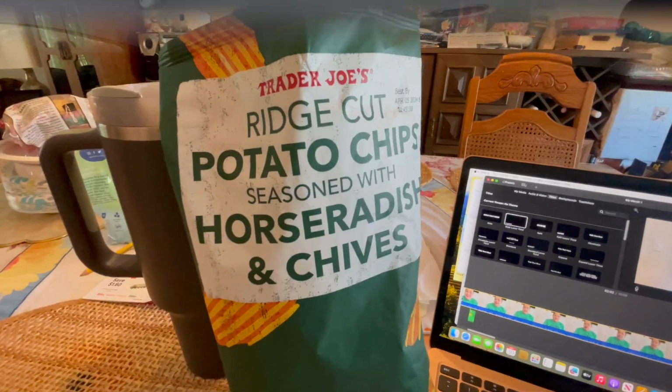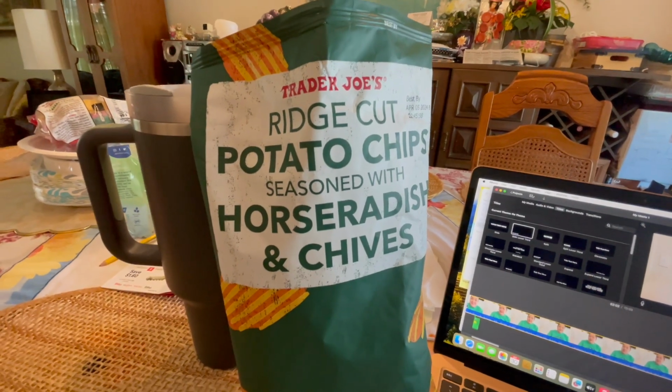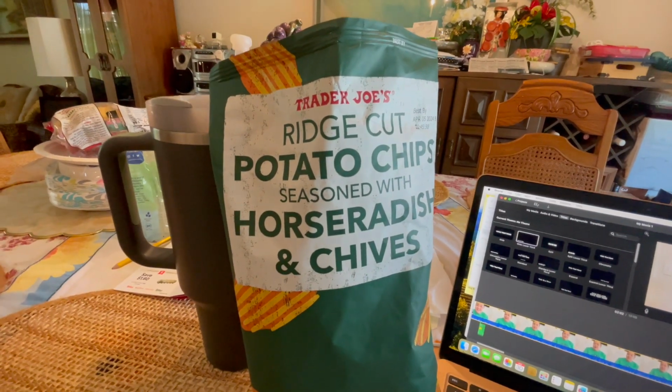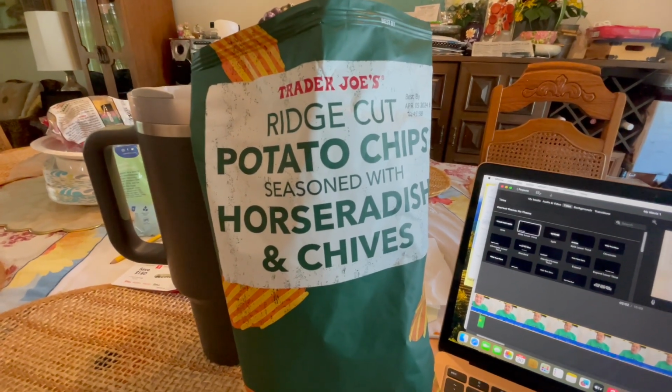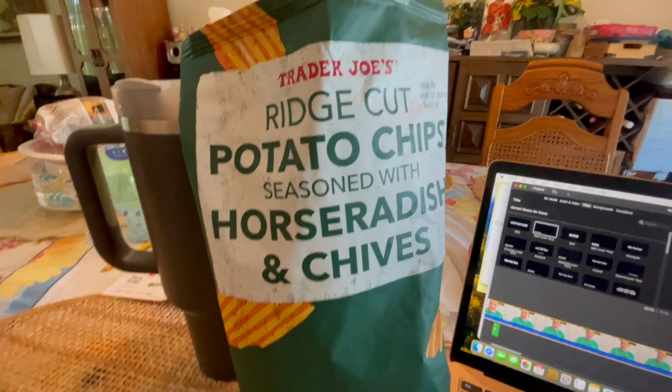It cleanses the bladder. While at Trader Joe's today, I saw this when I was looking for some kind of chips, and I've never seen this flavor before. It's the Ridge Cut potato chips seasoned with horseradish and chives. So I decided to get it, to try it. Obviously it says horseradish, so it tastes like wasabi. I can't really taste the chives because the horseradish is overwhelming, but I like it. If you like that kind of flavor, go grab you one.